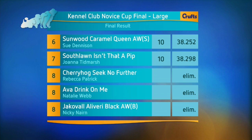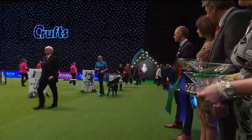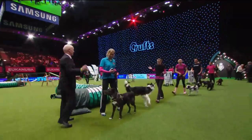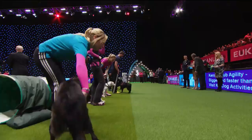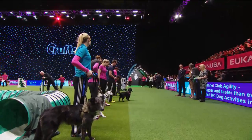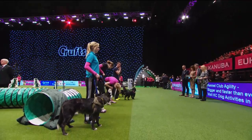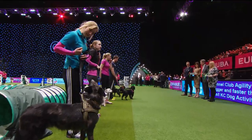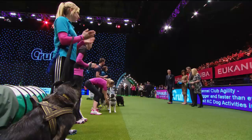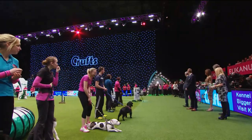Okay, so ladies and gentlemen, it's presentation time. Kennel Club member of the General Committee and also chairman of the Field Trials Subcommittee. So we're very grateful to him to be presenting our awards today along with Lee Gibson, our judge. In second place in the small was Helen Roberts with Bing Bong Bella. And the winner of the Kennel Club Novice Small was Julie Ashton and Eventide Ziva.